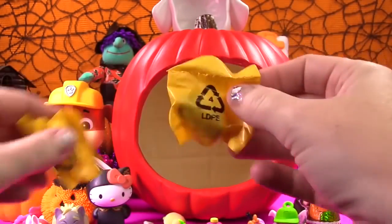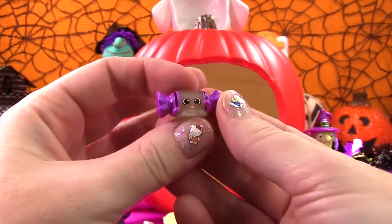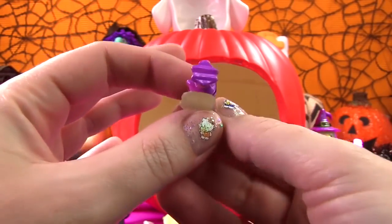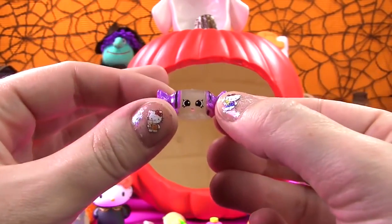All right, let's see who we have in our blind bag. So here's another one that glows in the dark. Whoa, look at the spider web on the back and it has purple on the wrapper. If you know this one's name, let me know in the comments down below. And let's see it glow.